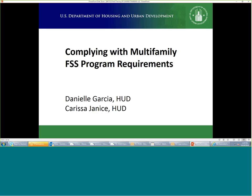So we want the owners who, even though there may be some type of effect on your score, if you're running an FSS, you're probably getting good MORs right now. You may be mission-driven owners. You have good incentive for the residents. This is voluntary, so we do understand that. I don't anticipate it having any large effect.